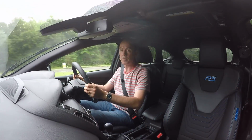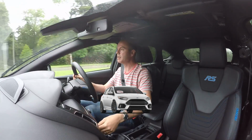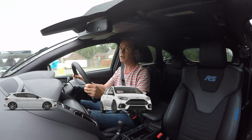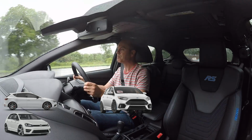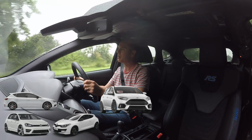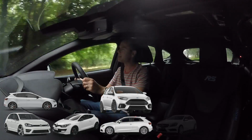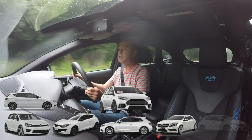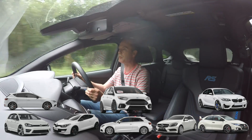So aside from the Focus RS, what other cars did I consider? Well, I did shortlist the Seat Leon Cupra 300, the Volkswagen Golf R, Renault Sport Megane 275, the Audi RS3, Mercedes AMG A45, the Honda Civic Type R, and the BMW M2.